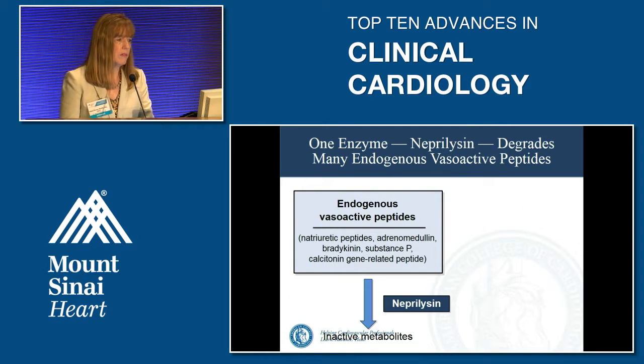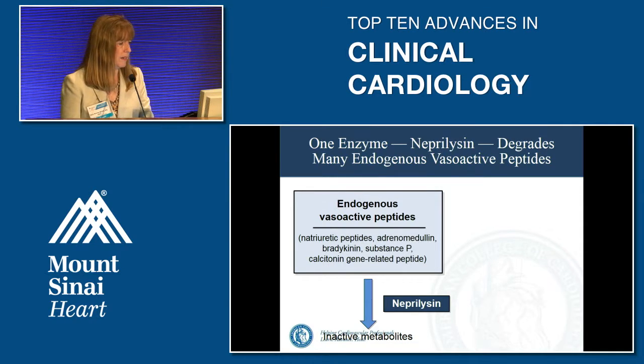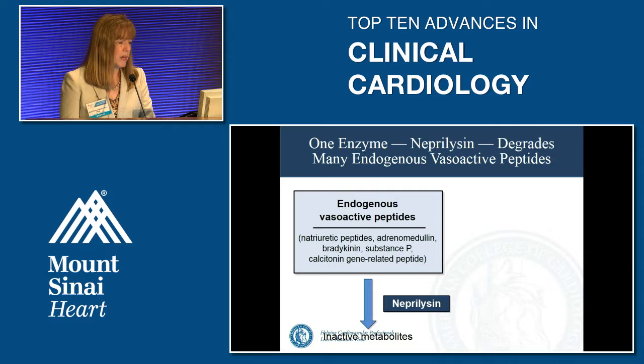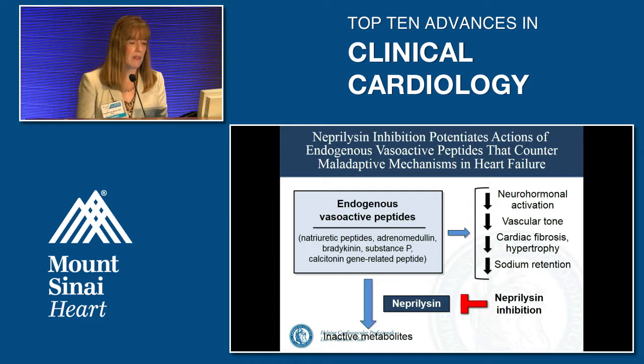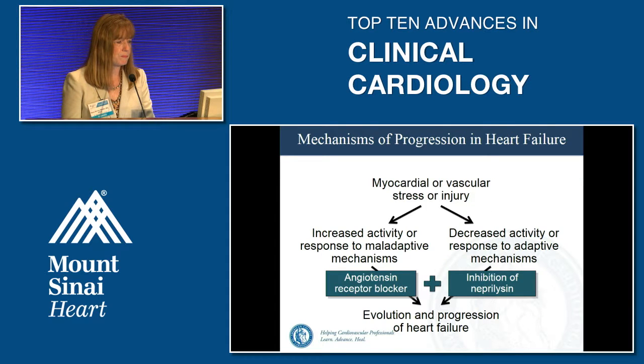But let's talk about one of the newer therapies now. I draw your attention to an enzyme which is known as neprilysin. It degrades many endogenous vasoactive peptides. You can see them listed here: natriuretic peptides, bradykinin, substance P, etc. Neprilysin degrades these vasoactive peptides into inactive metabolites. But look what we get if we inhibit this enzyme. We see a decrease in neurohormonal activation, in vascular tone, in cardiac fibrosis, and the development of hypertrophy. And there's also a significant reduction in sodium retention.